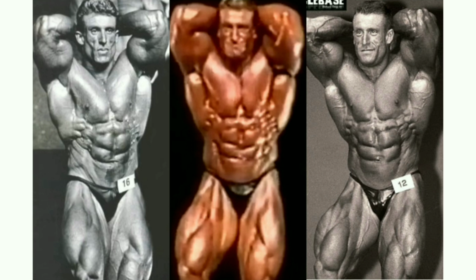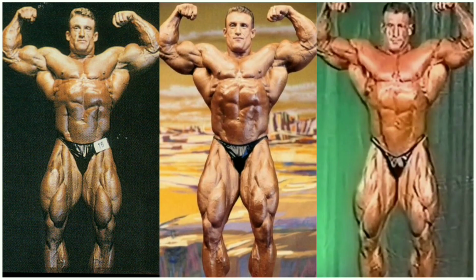But let's go to the main comparison now, since we've already checked these versions out. The first pick is of course from the 1993 Olympia, which is famous for being the year he came in very conditioned and hard without a torn biceps. And probably the majority of people say it is the best Dorian, so we gotta have this version in this comparison.